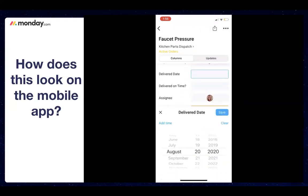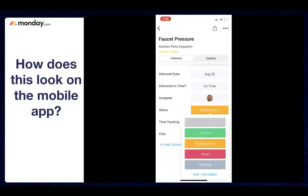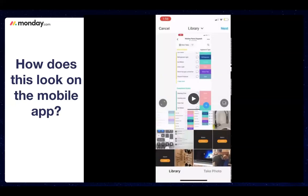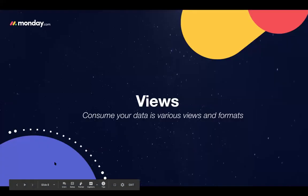Entering the delivery date so I can see exactly when something was delivered and if it was done on time, and switching to job done. Awesome. Okay, so that was kind of wrapping up some of the key columns we're using in this workflow and how they look from the mobile device.